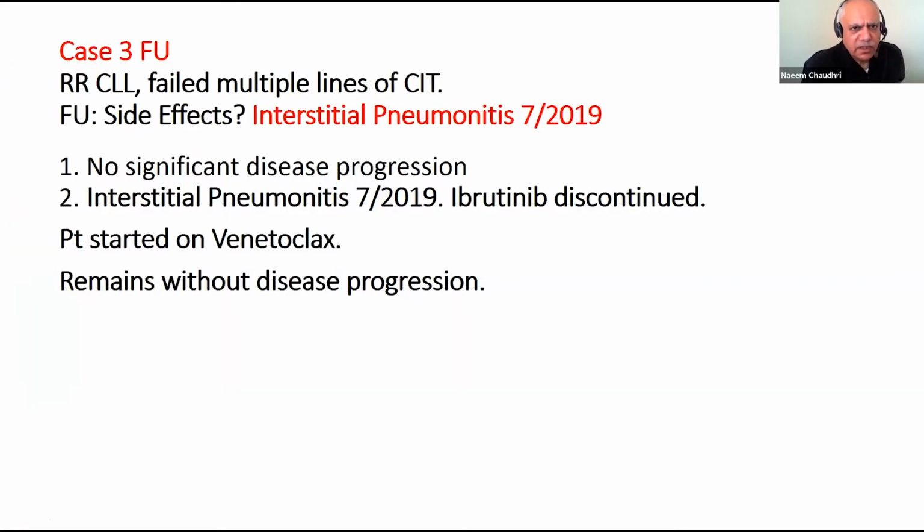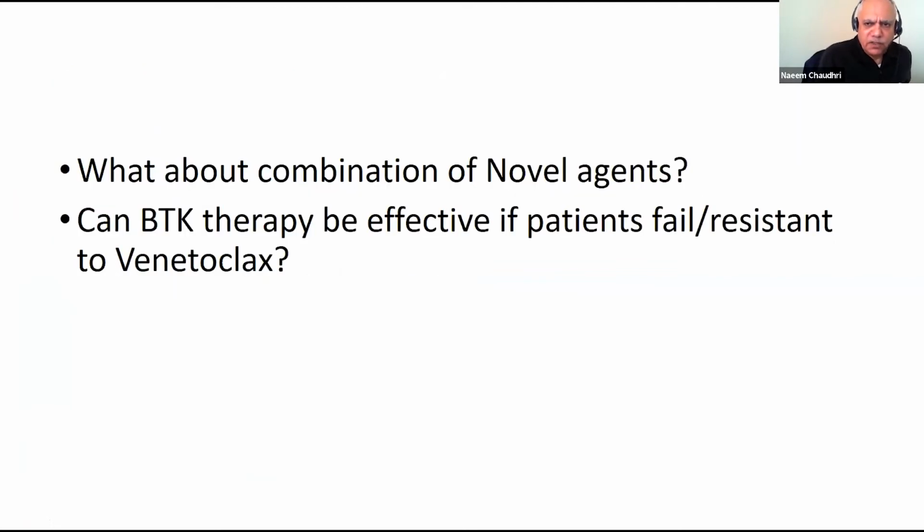Anyway, what I did was, there was no significant disease progression in other places, but interstitial pneumonitis was there. So the ibrutinib was discontinued, and the patient was started on venetoclax, and he responded to it and remains without disease progression. What about a combination of novel agents? Would you like to do a combination at this stage?